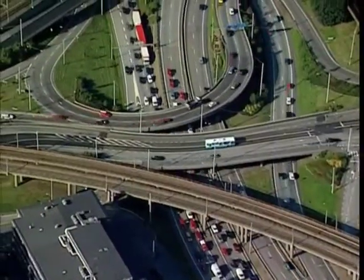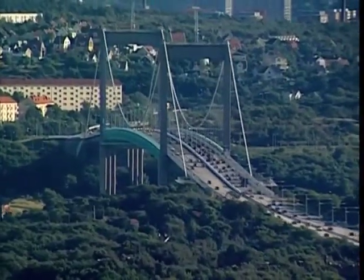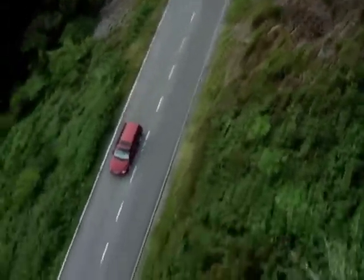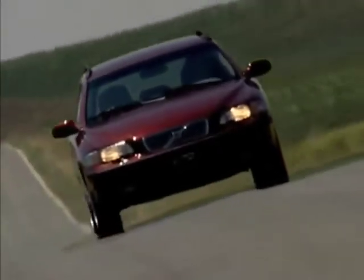Sooner or later, some of the cars on our roads will be involved in accidents. Most of them will be repaired and put back on the road. How safe are you in a car that has been damaged in a crash? What happens if it crashes again?